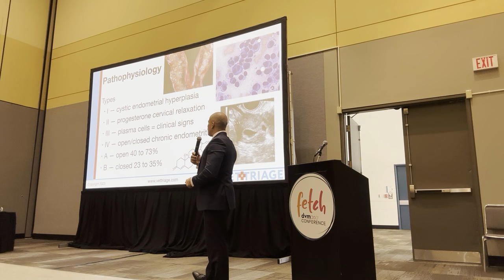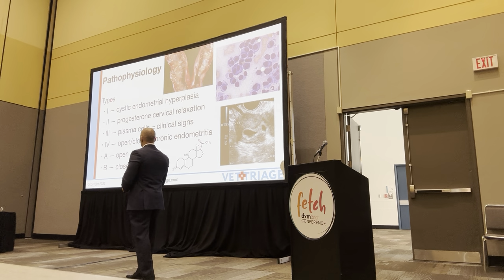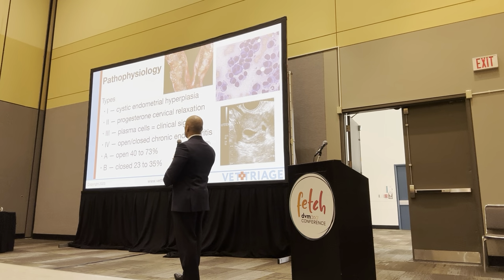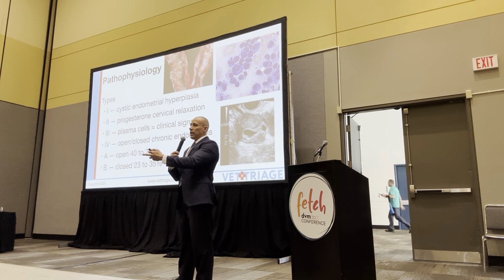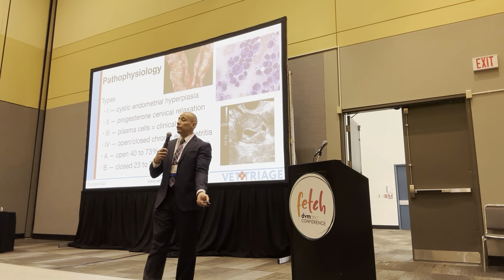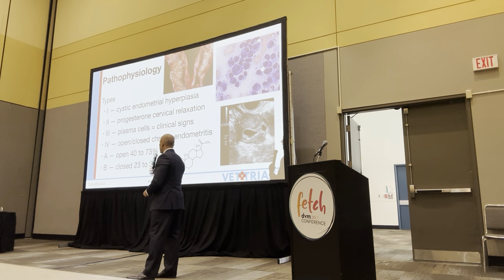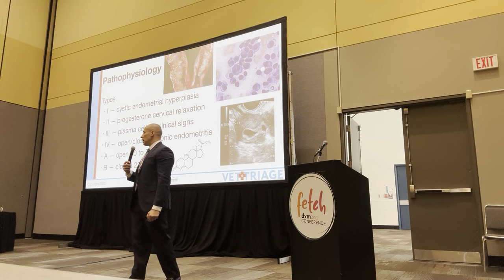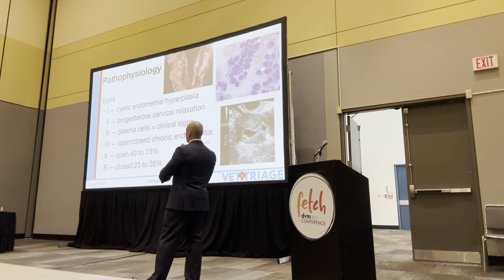I don't really describe pyometras in this way, although if you're going to describe them appropriately, you can break them into different types. This is sort of a progression, although there can be some overlap between the types. So type one, they have cystic endometrial hyperplasia. Type two, you've got progesterone influences, so the cervix relaxes. Type three, plasma cells infiltrate the myometrium, and that's when you have clinical signs. Then type four, you've got either open or closed chronic endometritis, with A and B subtypes. A is open, B is closed. We see open more often than closed in dogs, but you theoretically could characterize your pyometra case with a type, so you know, your 3B or something like that.